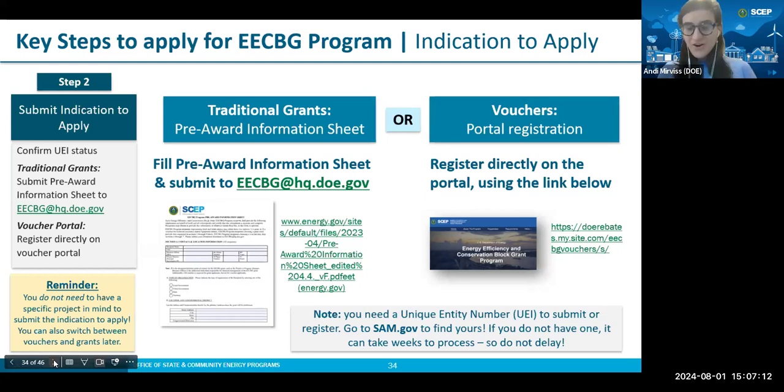We need to know that you are in fact the local government or tribe that it would seem you are, and the UEI helps us do this. The way to find that number, if you don't know it already, is to look on sam.gov. If you don't have a UEI number yet as an entity, this process can take a few weeks. I mentioned the application deadline is October 31st, 2025. I would start looking at that tomorrow, just in case there's a delay in accessing a new UEI.